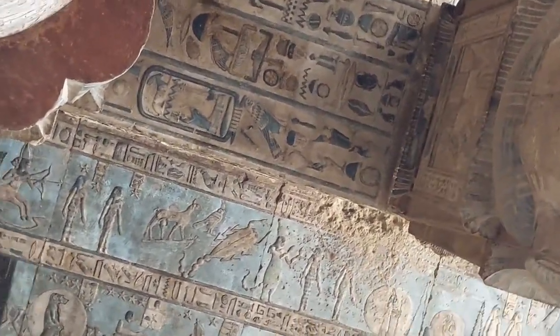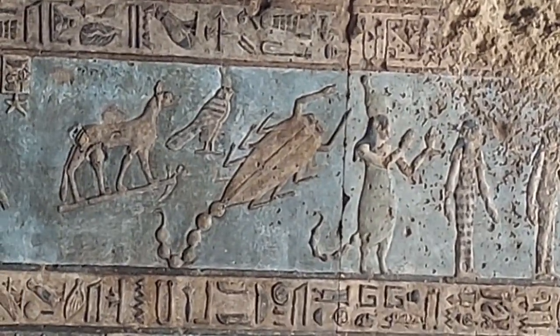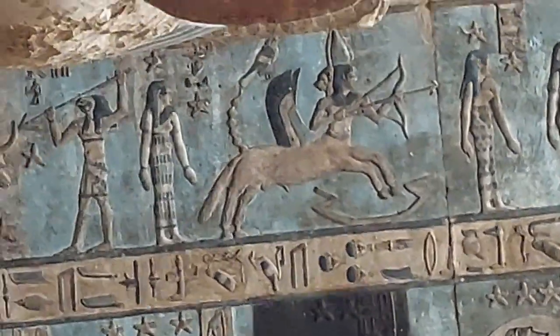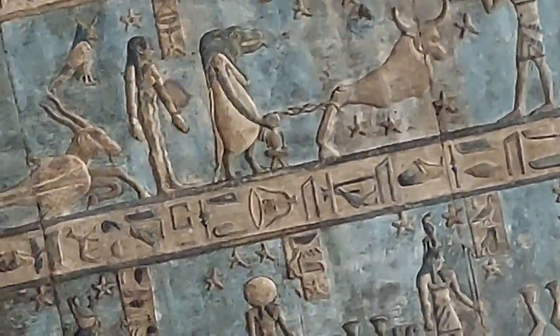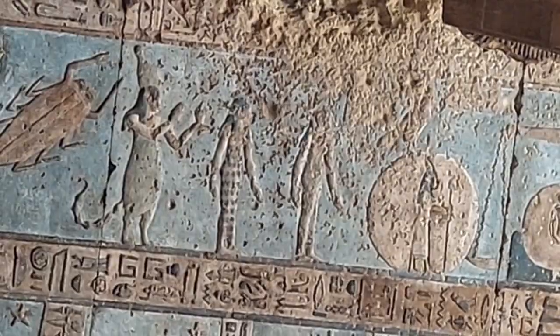So here we can see, again, Newt is about to swallow the solar disk and will give birth to a scarab. So when I am saying new beginning, I'm not imagining, I'm not deceiving you. Here it is, this is my evidence. The scarab is the first cycle of the sun and represents new beginning. Don't forget that.